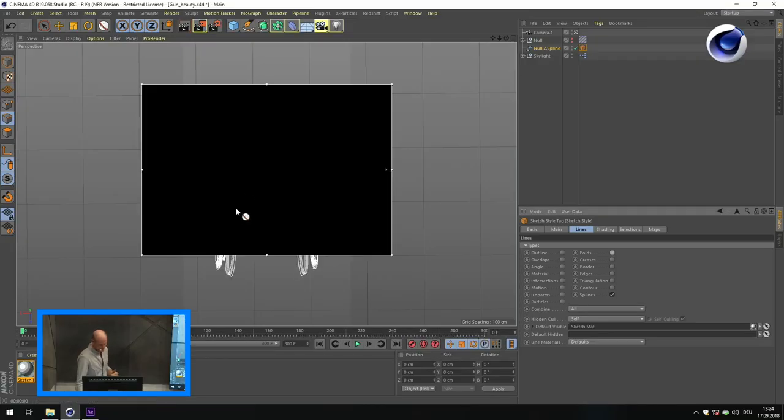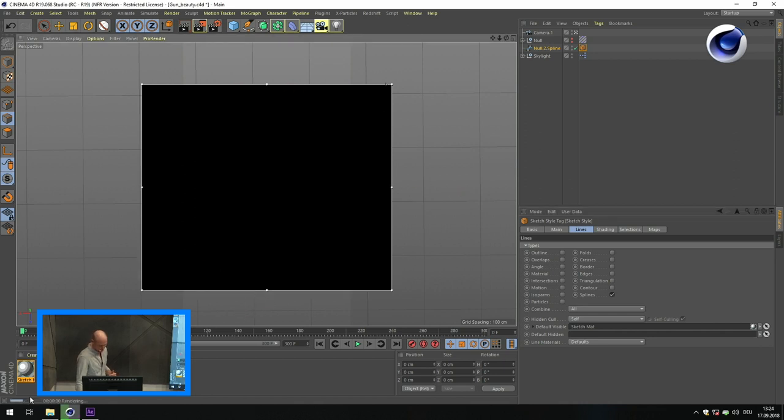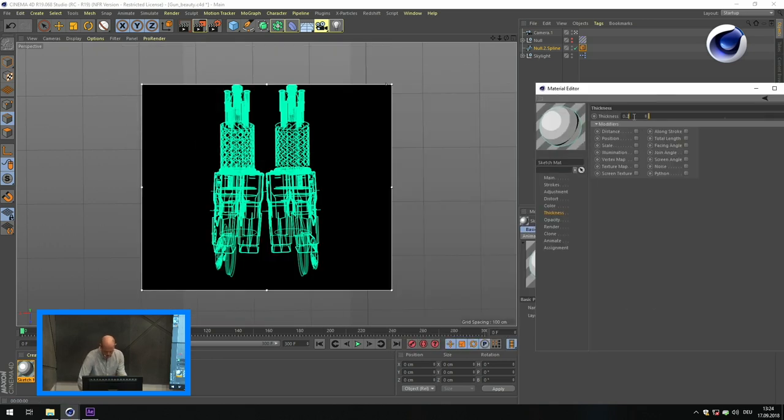I'm going to go ahead and turn the interactive render region back on. This is way too thick, so we're going to go ahead and drop it a bit more.